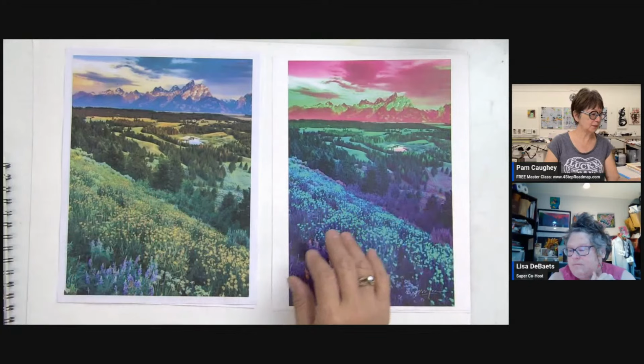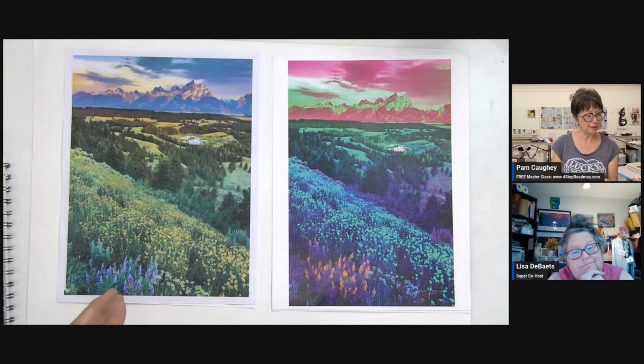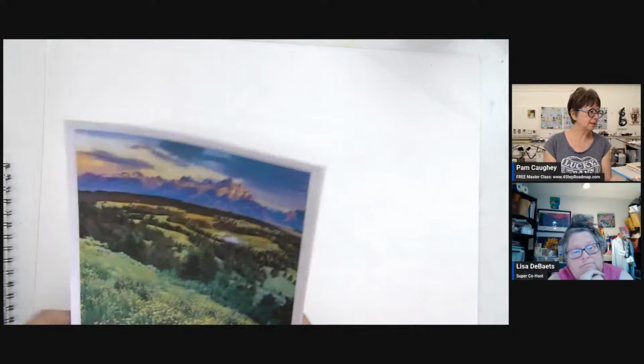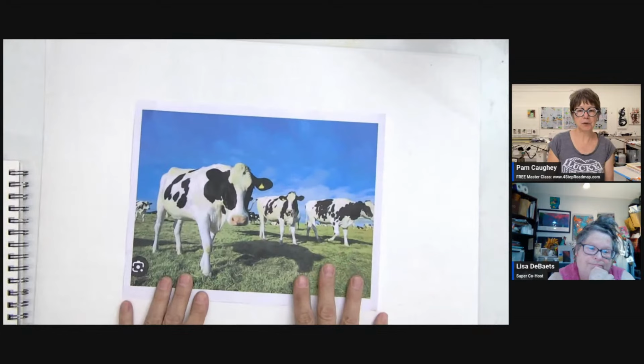And the next thing you want to think about doing is distorting forms, right? So distortion is a big deal. It's a big tool, I should say, when you're trying to abstract something. So here in my sketchbook, first of all, I had this photo of cows, right? And I love cows.